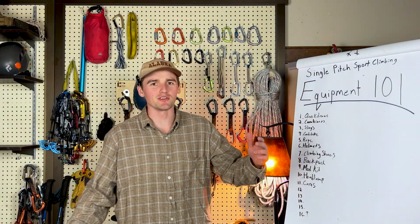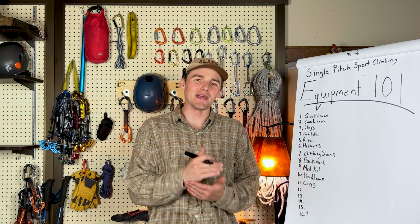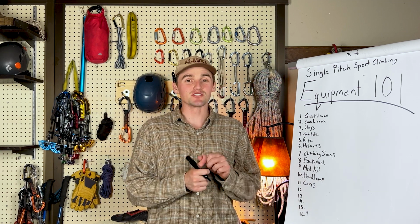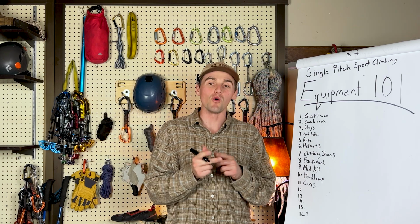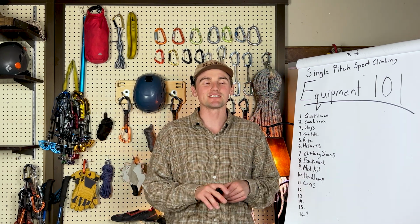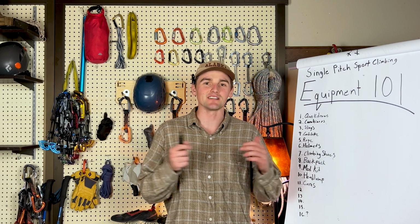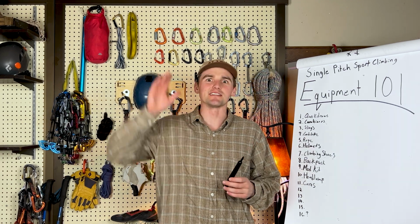Comms, short form for communication. Depending where you're climbing, you'll have access to cell service so you can make calls with a cell phone. That does rely on you having a charged cell phone. Or if you're going into dead zones or areas where you will not have service, it's a very good idea to have some kind of sat phone or SOS device in case stuff hits the fan. You can at least send a signal out for help.